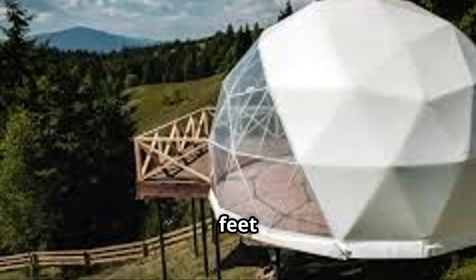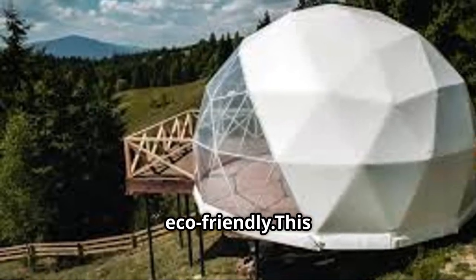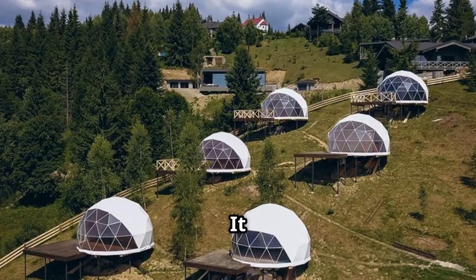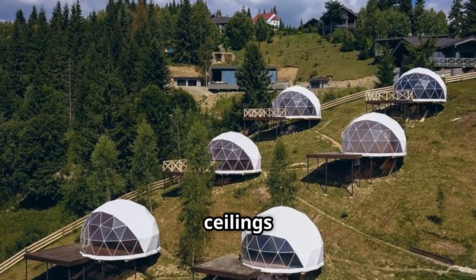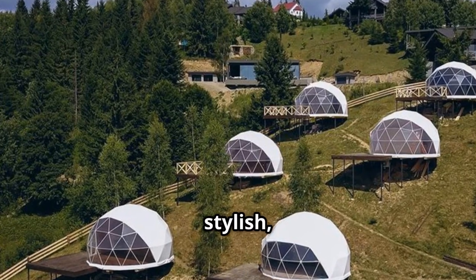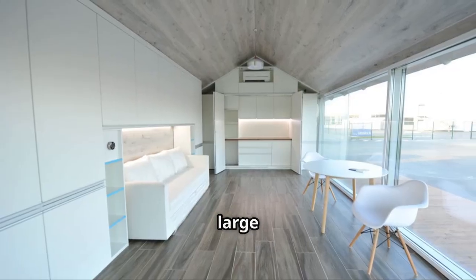At 600 square feet and only $80,000, it's sleek, modern, and eco-friendly. This sleek, modern home is designed for city dwellers who want affordable urban housing. It features multifunctional furniture and high ceilings to create an open feel. Advantages: affordable city living, stylish smart space use. Disadvantages: small space, not ideal for large families.